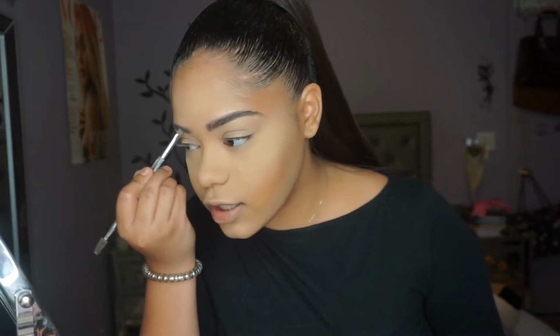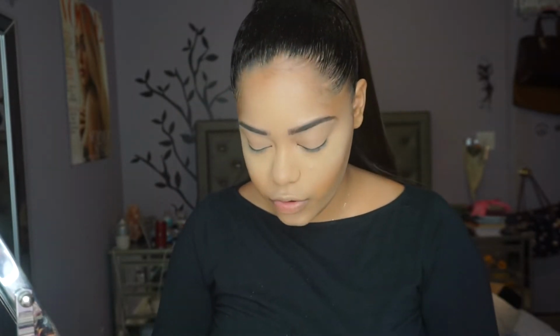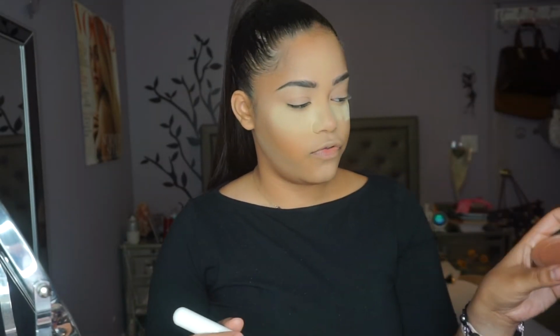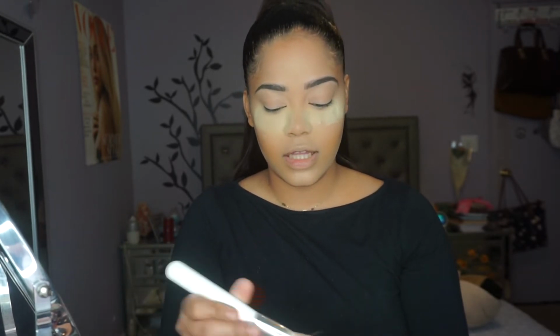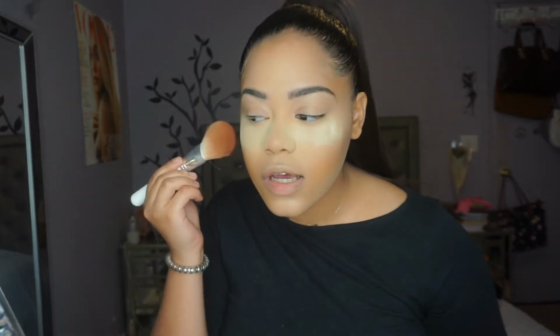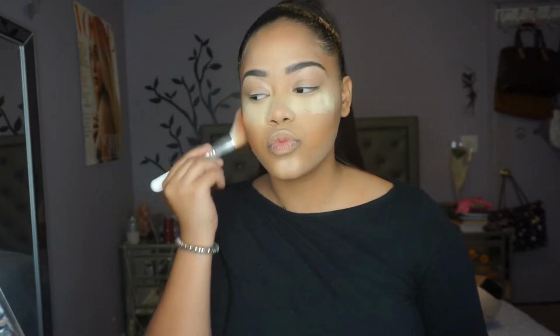But I'm more focused on her skin and everything anyways. I'm gonna add a little bit more powder underneath my eyes using this beauty blender that I use to blend out my concealer. So to bronze, I'm gonna use this e.l.f. bronzer. It's in the shade Deep, I believe. And like I said, she didn't really contour, she bronzed. So that's why I'm taking this big brush and I'm just gonna bronze my face a little bit.